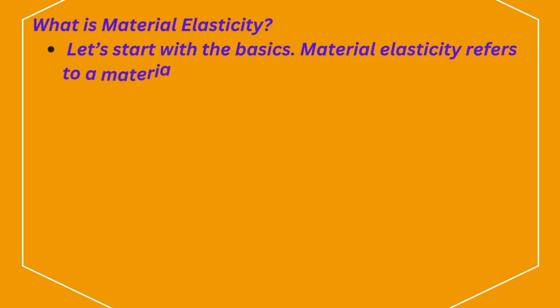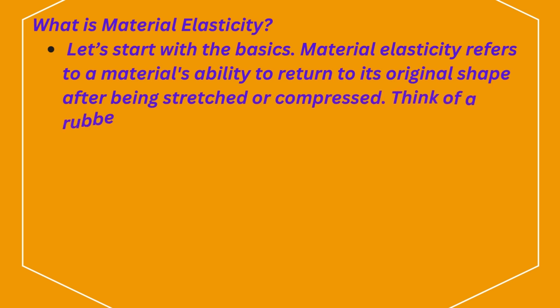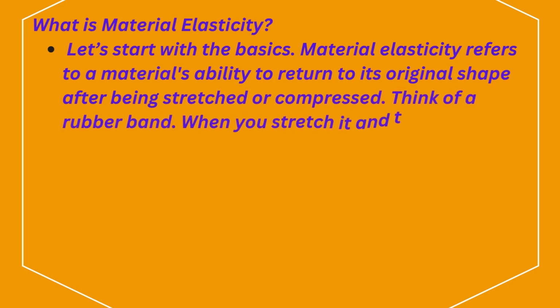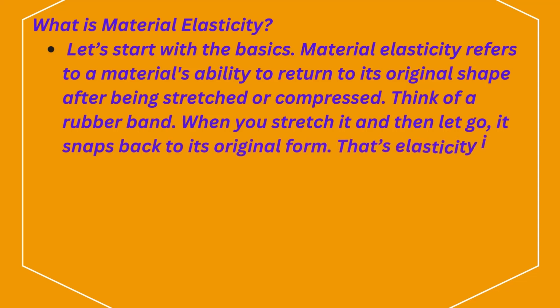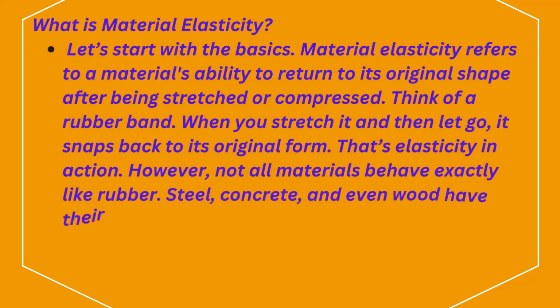Let's start with the basics. Material elasticity refers to a material's ability to return to its original shape after being stretched or compressed. Think of a rubber band. When you stretch it and then let go, it snaps back to its original form. That's elasticity in action.